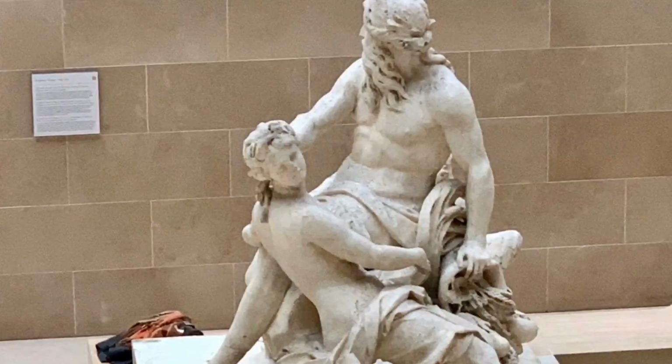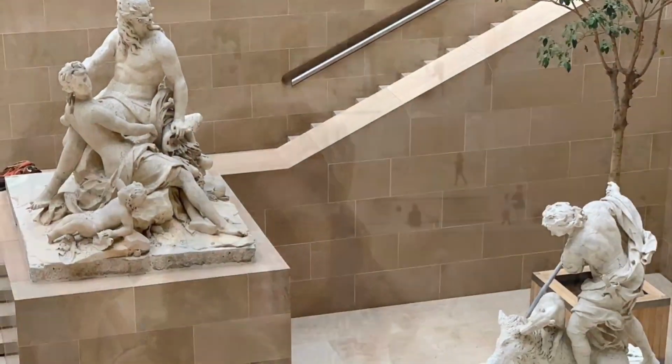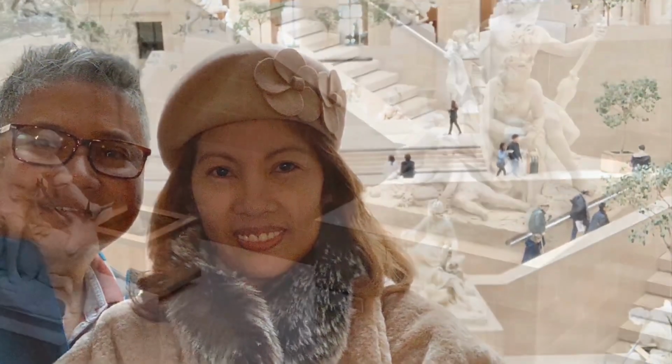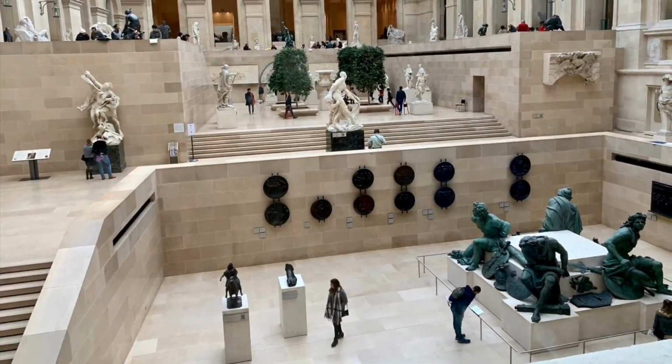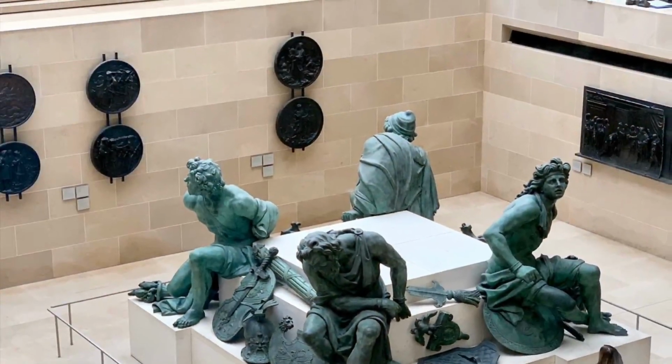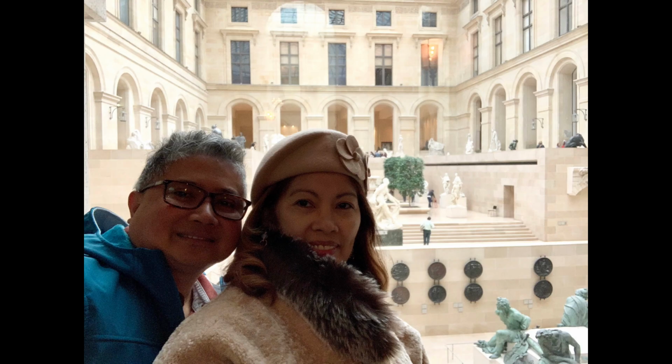We tried to go inside to see the famous painting of Mona Lisa, but unfortunately, all tickets were sold out. So we just contented ourselves looking at the displays from a glass window. Well, there will always be next time. So watch out for it, guys. We will surely go back to Paris, France.